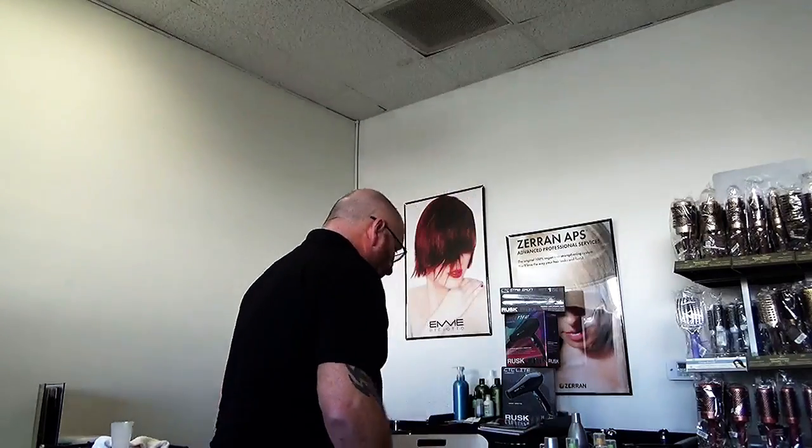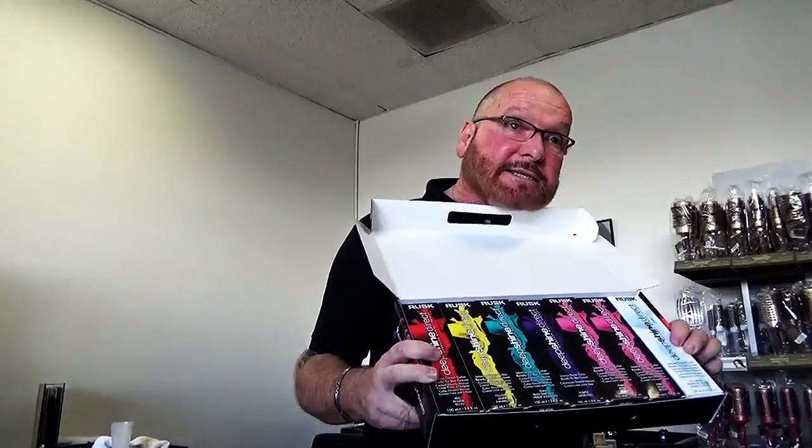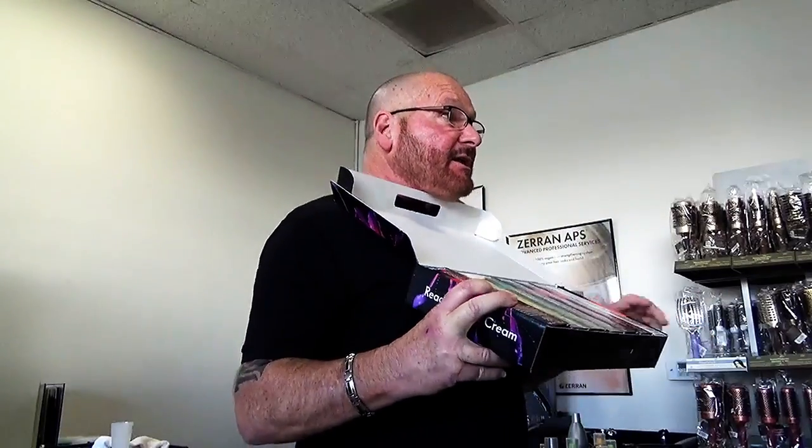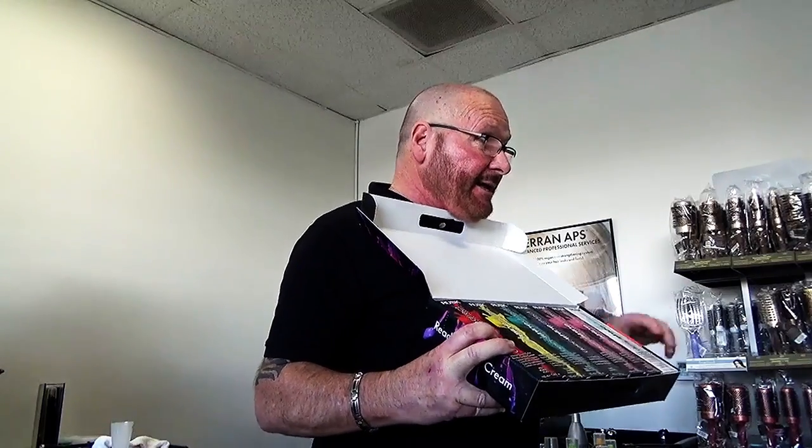So, now the directs, I want to talk to you about one color. And remember I said we had a clear. We have a shade called Icy White. All right? This is not white. It has a little bit of lavender in it. So I will use this sometimes if I want to do a quick little toner, because it has that little bit of lavender in it.